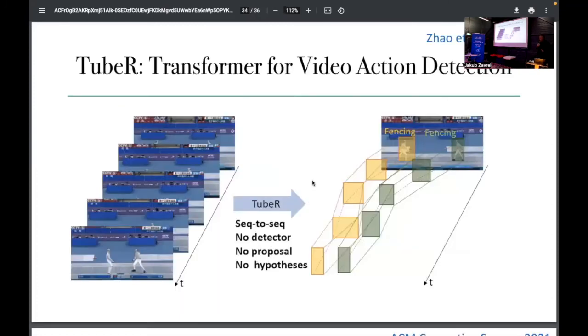It's a very powerful approach. We also have another paper called Tuber, and this is a transformer for video action detection. In addition to 2D object detection, this one really tries to find a tube throughout a video, and that is also using the inductive biases that come with video.